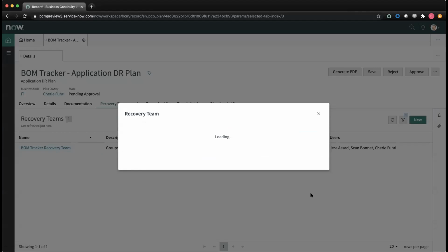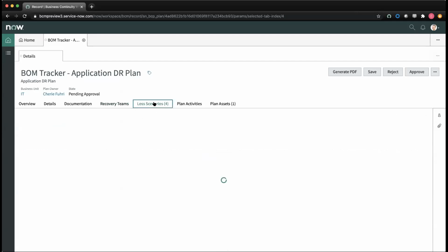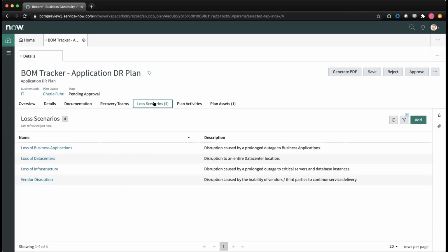This tells us that in the event of an exercise or a real disruption, this recovery team would be notified and play some part in the recovery and execution of this plan. So the next section is focused on those loss scenarios. So this really is the key section, I'll say, within the plan.